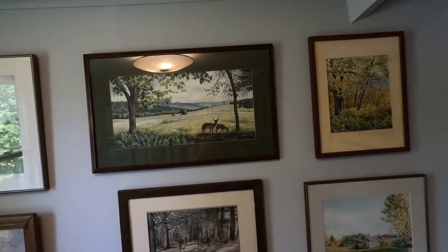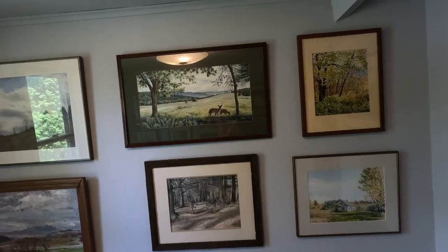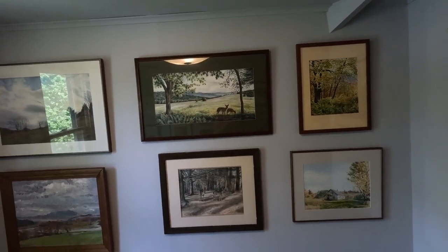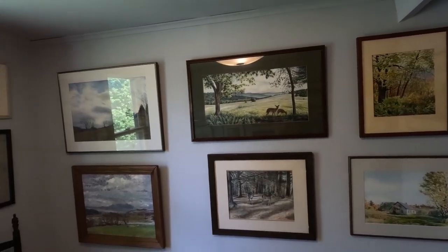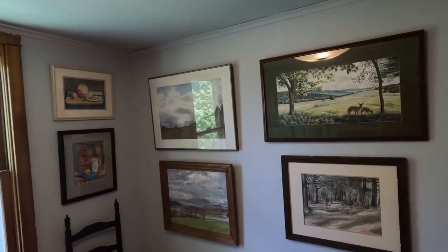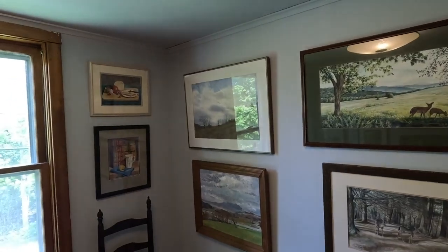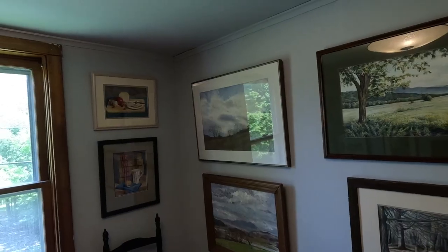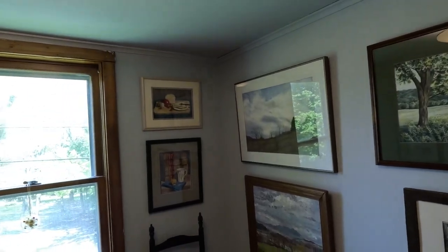again, I have just finished hanging my second gallery, and this is another, I guess, life work, paintings that I have painted in various locations over many years.